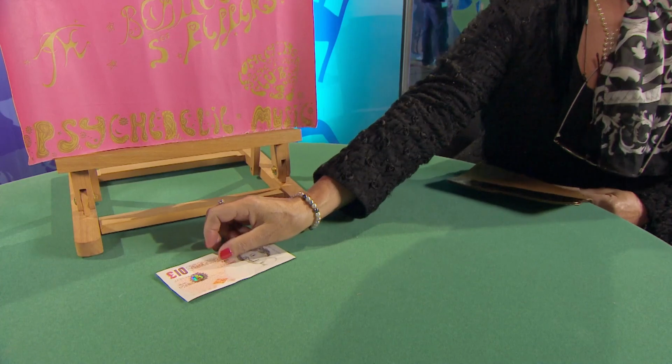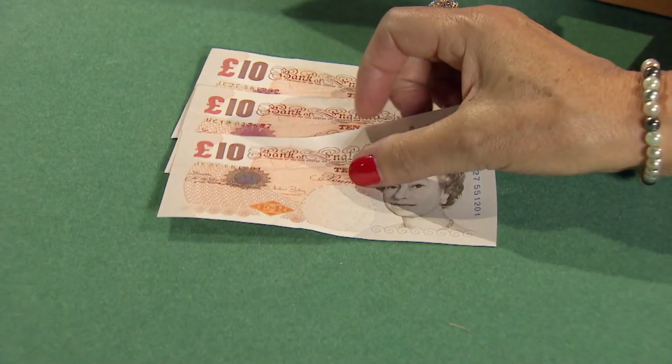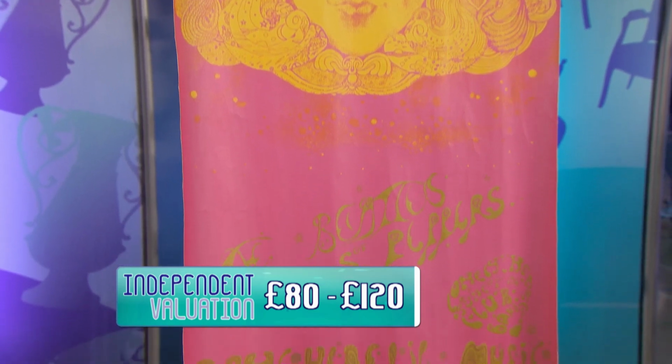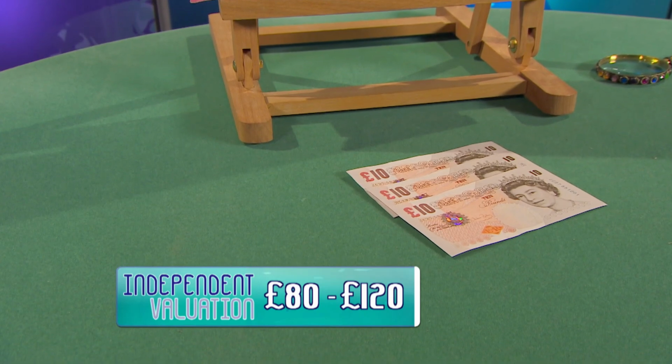All right. Let me see. 10, 20, £30. Well, no, I won't accept £30. Right. Are we a long way away? Yes. We are a long way away. Are we talking over £100? Thereabouts. What I'm willing to do is put a little bit more down on the table.